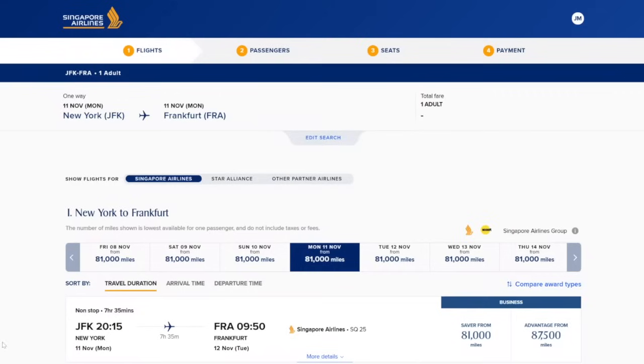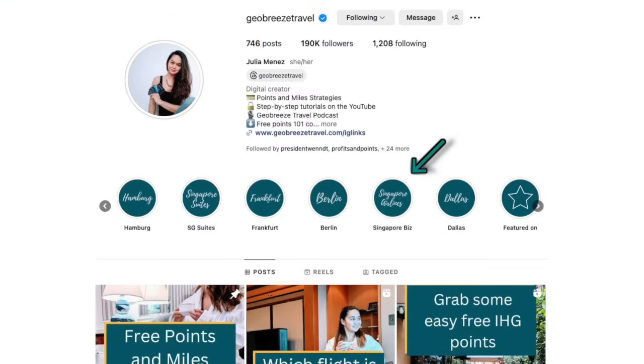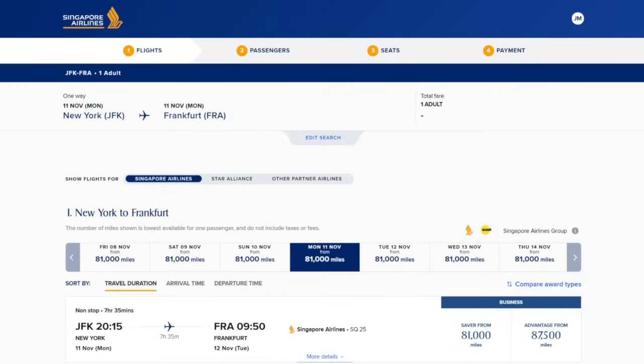Here's the play. Another one of my favorite uses for Air Canada is to fly on Singapore Airlines business class for less than Singapore Airlines charges on its own website. Singapore is one of my favorite airlines, and if you've followed my Instagram stories, you know that I've posted a lot about them. I've flown them more than any other business class, and I love it every single time. And you don't need to fly all the way over to Singapore to experience this airline.